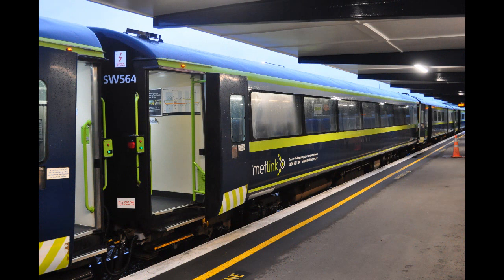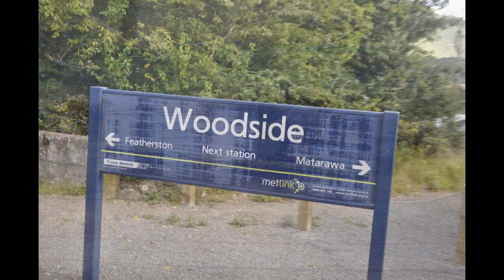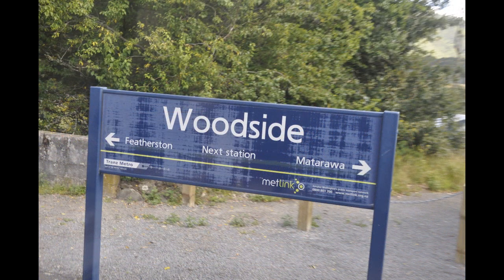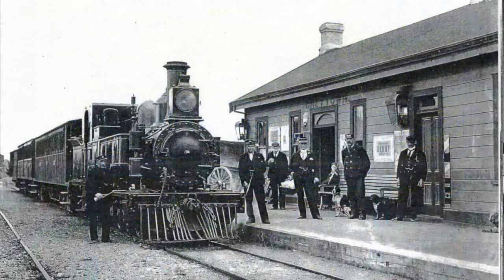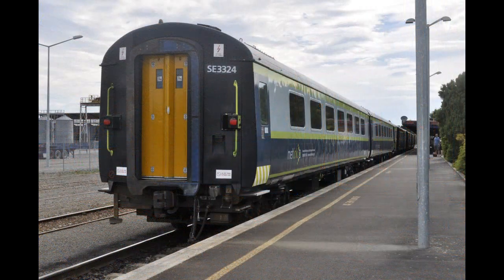Second thing is the three sizeable towns that the Wairarapa Connection serves, namely Featherston, Carterton and Masterton. By extension, there's also a bus service that connects Woodside Station with Greytown. Incidentally, there used to be a branch line running between Woodside and Greytown, but this was closed in 1953.